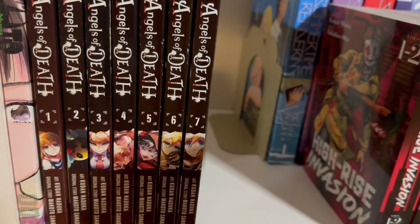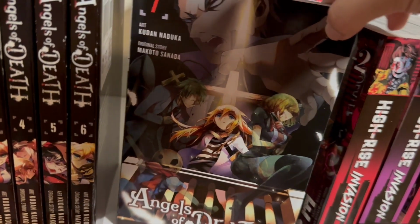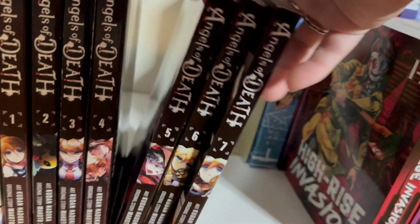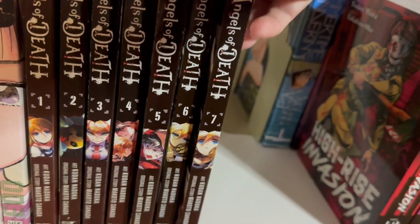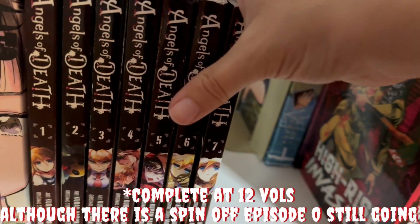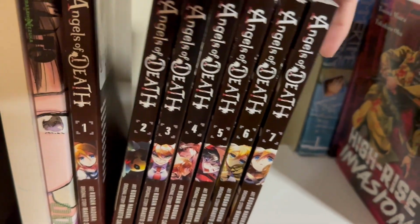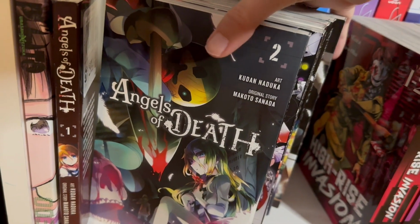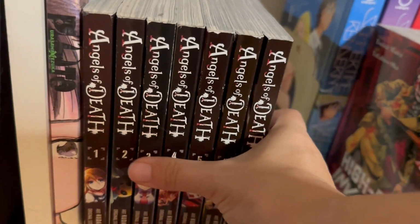And then we have Angels of Death. I actually haven't read past like volume 2 of Angels of Death, nor have I seen the anime that came out a while ago. But I liked what I had read, and it was complete at, I believe, 12 volumes? I don't know, but I got all the rest of the volumes before Right Stuf's dissolution into Crunchyroll. So I'm excited. Again, maybe next year, a Halloweeny read.